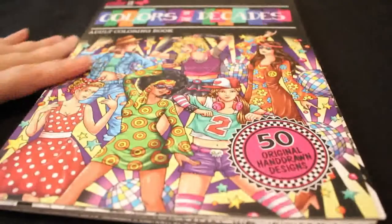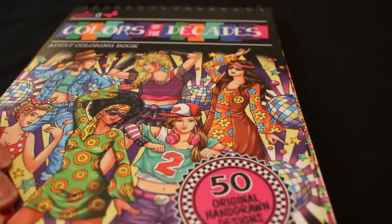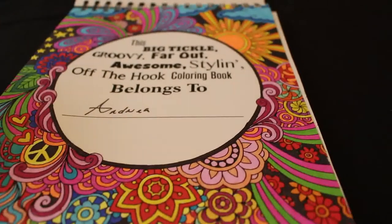And the other book I thought I'd take was Colour It, Colour the Decades. Considering I had to get this from America, I thought I'm going to have to take this with me. Again, I've only done one page in here and that's the title page. This book belongs to Paige. Did that with Sharpies and as you see that's there.